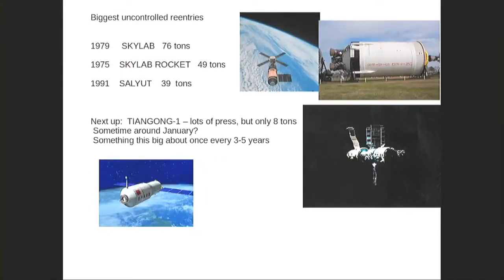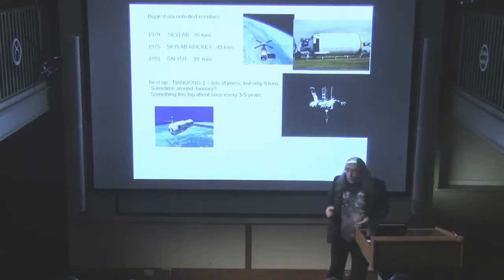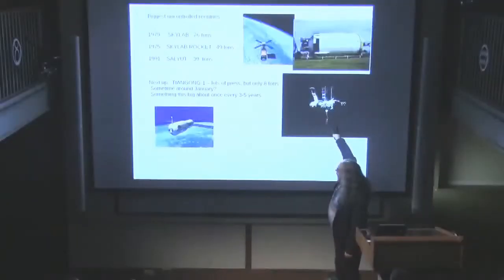So the biggest reentries to come down: I said Skylab, almost 80 tons, came down in 1979. The rocket stage that put Skylab in orbit also came down in 1975. That was 49 tons. And the Salyut 7 space station with an attached module, 39 tons, came down in 1991. Those were the big ones that came down, not in the spacecraft graveyard, not under control. Those were bad. We don't want those.